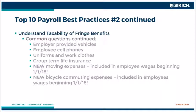Group term life insurance. This has been around for a long time, but I did want to mention it because it's a common question. If you are providing life insurance for individuals, you can exclude up to $50,000 of life insurance coverage from the individual's taxable income. Publication 15-B has the table to determine the taxable amount for any coverage above $50,000. It is not subject to federal income tax. However, it is subject to Social Security and Medicare.